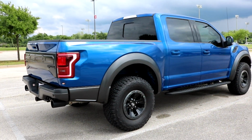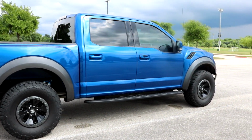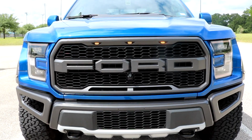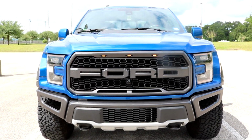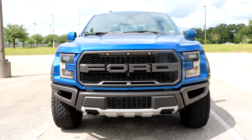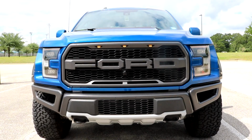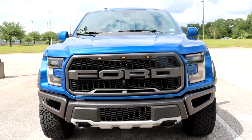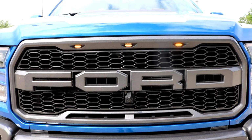Now that you've got a basic walk around of the truck, let's go ahead and talk about some of the unique features for the Raptor. Starting off at the front of the vehicle, you'll notice there are 3 amber lights at the front to signify that this vehicle is larger than 80 inches wide, which is mandated by the government to have those orange lights on the front of the vehicle somewhere. So Ford put them in the grille to make this absolutely badass look.